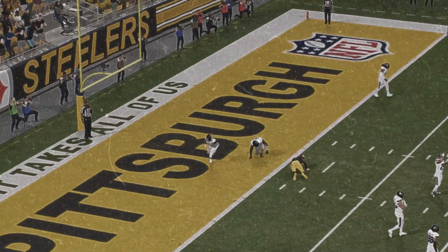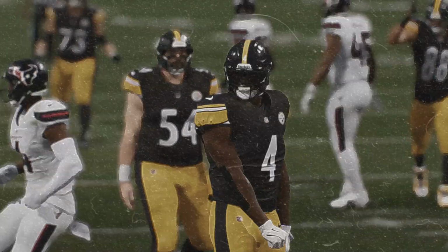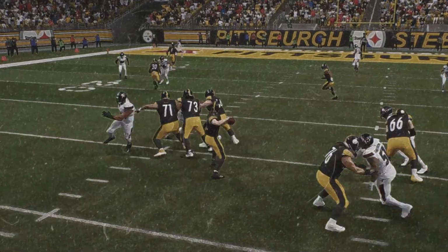That in for the Steelers touchdown. Hey! DK Metcalf, 25 yards for the touchdown. And the Steelers have retaken a 3rd quarter lead.